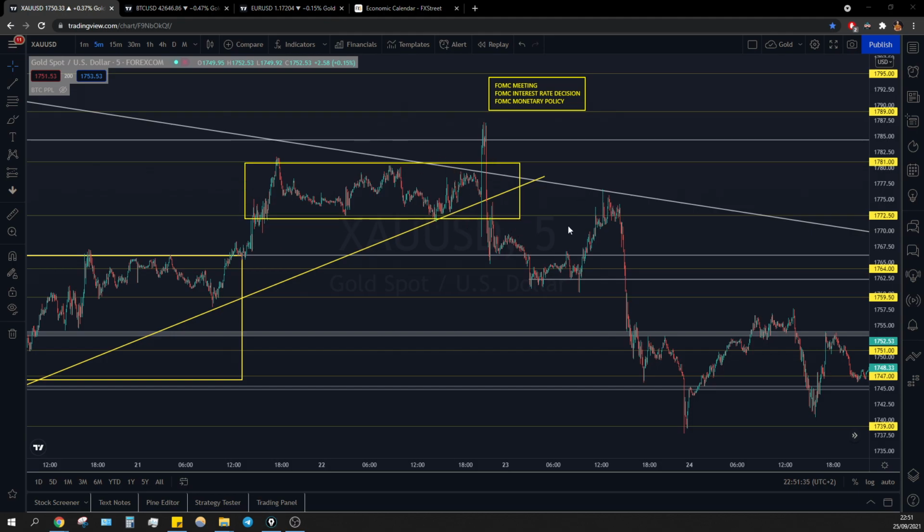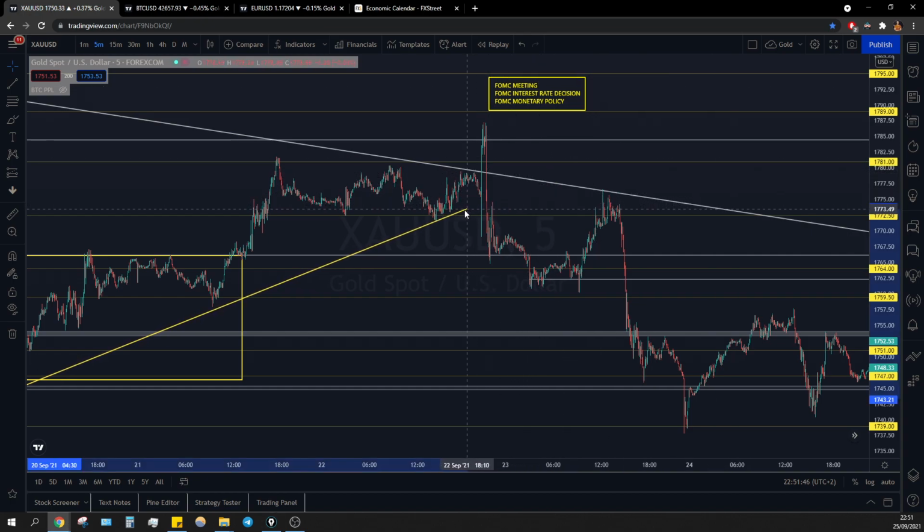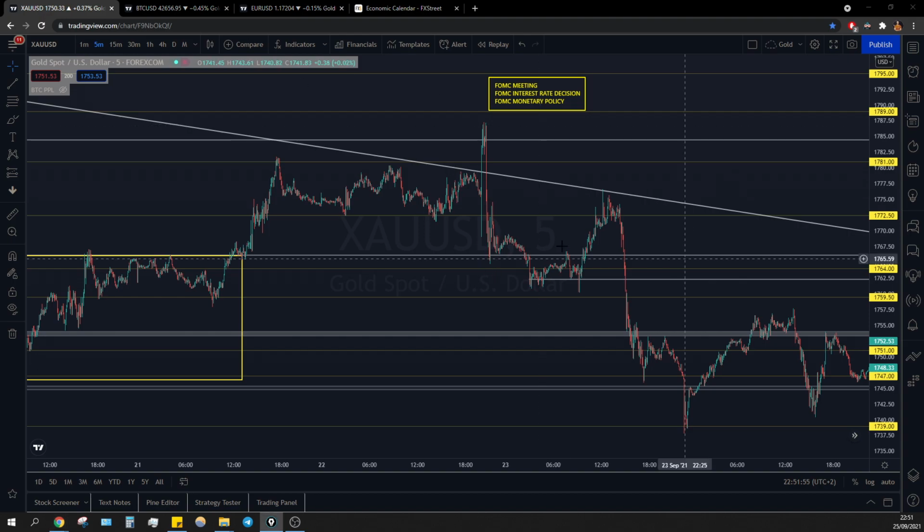From there, yes, we retested this previous PSA. You can say that we retested the trend line. What is really important is that we retested the bearish structure, and we broke this bullish structure that was there, as you can see. And this was the end of Wednesday.